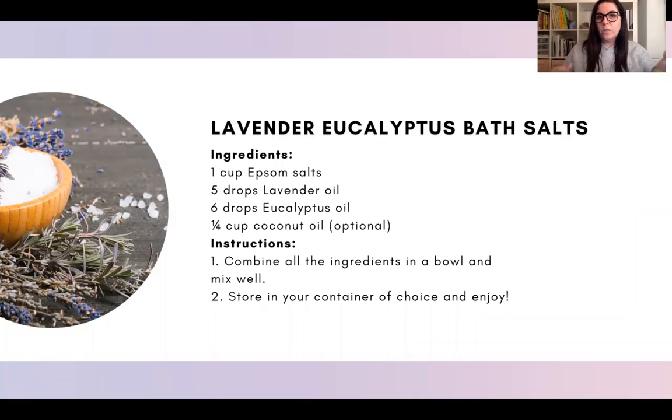This way you don't have to always get your big bag of Epsom salt out and your oils. It's kind of like ready to go. It would also make a really nice gift for someone too, if you wanted to make a little DIY gift for them.